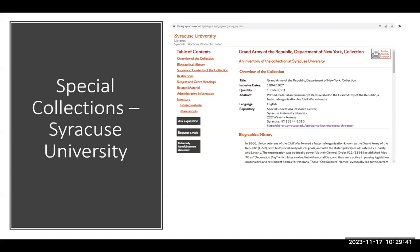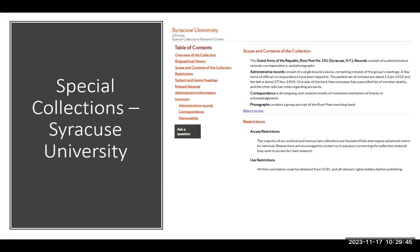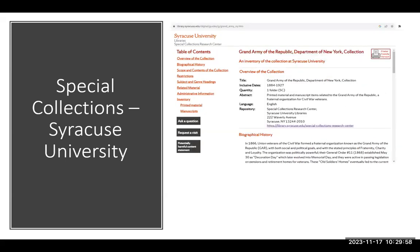And this is, again, some more information about that. And it gives a little bit of information about the scope and what that collection has available for researchers. Again, this is an inventory of this particular collection, so it gives even more detailed information.